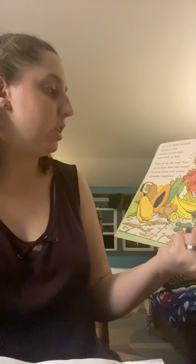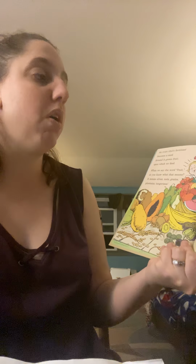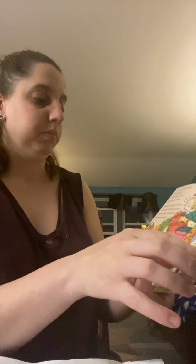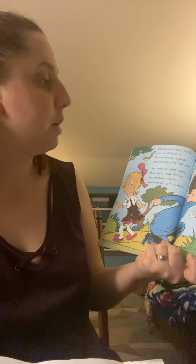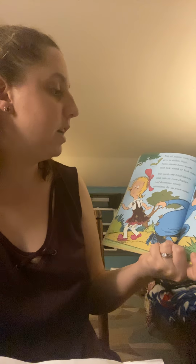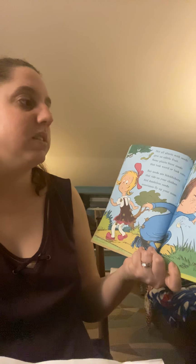When we say the word fruit, do you know what that means? It means olives, nuts, grains, plantains, and tangerines, and apples and oranges and pineapples too. All kinds of plant foods that are healthy for you. Not all plants with seeds give us edible fruit. Some plants have seeds that look weird or look cute. Burr seeds are hitchhikers that ride on your clothes, and dandelion seeds sometimes fly up your nose. Achoo! Some seeds come in pods that explode like a sneeze.